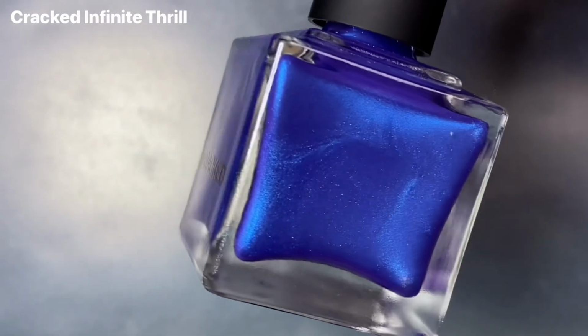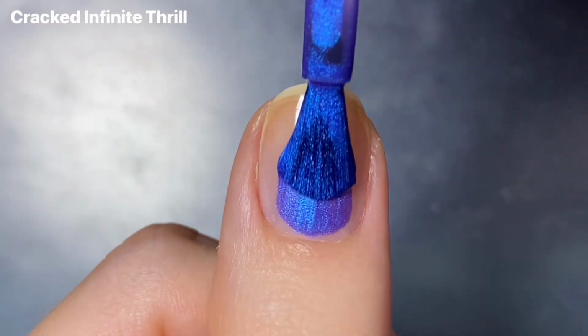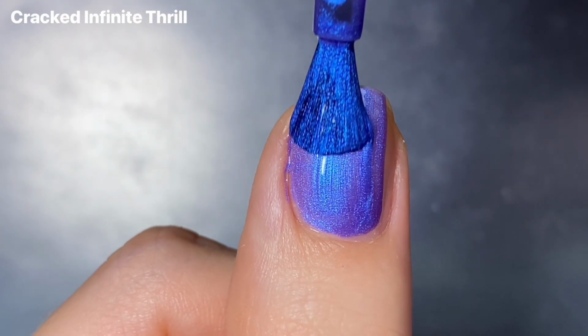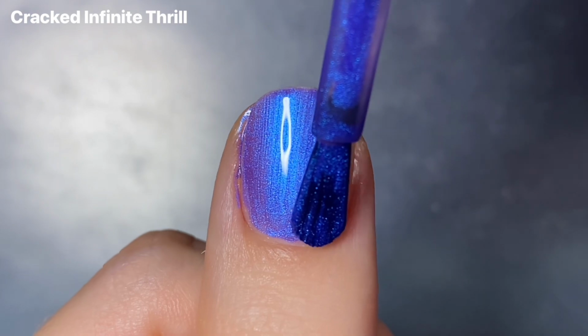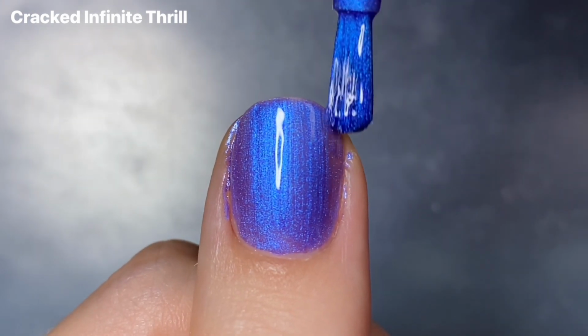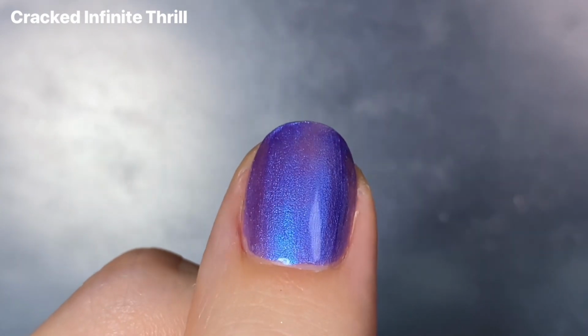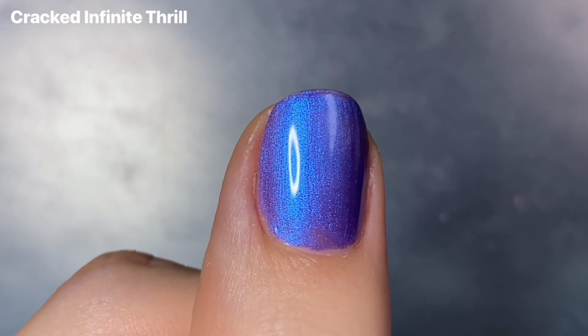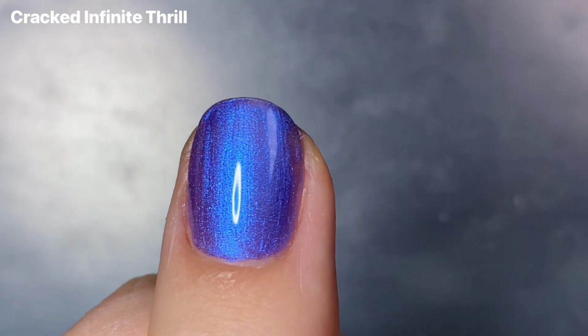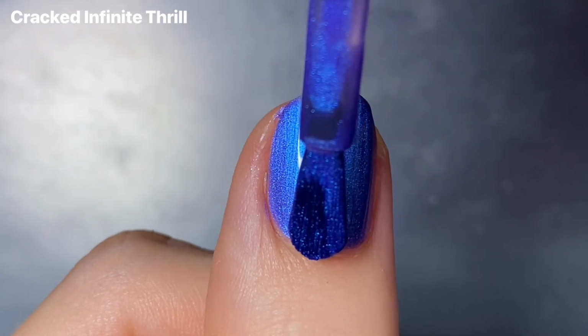Later in the month, we move into Aquarius season, which is an air sign that's highly intellectual. I chose Crack's Infinite Thrill because their minds are always going, bouncing between new ideas and innovations, testing the limits of their imagination. I definitely would call peeking into an Aquarius mind an infinite thrill because their ideas just seem endless.